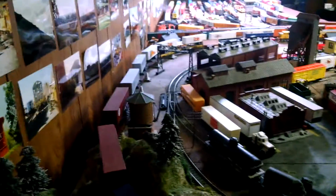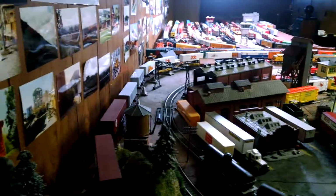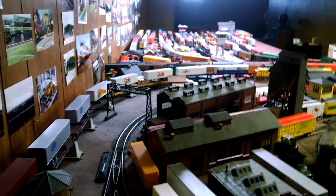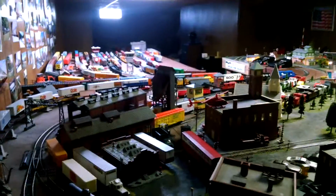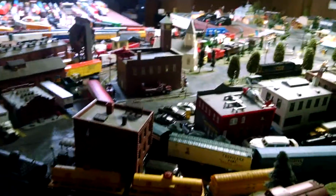So right now I'm just explaining all my layout. I'm not really running anything yet, but I'll be running something soon, don't worry. Here's some more buildings, and another signal bridge there. Like I said, I'll talk about the train yard later in the video, real soon. So this is basically my whole layout. It's pretty big, a lot of buildings and whatnot.